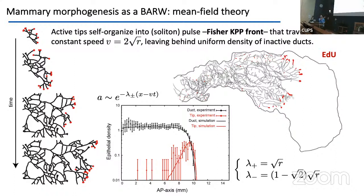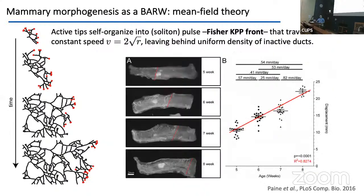The soliton has exponential tails on each side, and the exponential is broader at the back than it is at the front, and the ratio of 1 minus square root 2 works quite well. And if we actually measure the velocity of the front moving through the network, this is not our data. Actually, none of it's my data, it's all Yako's, but anyway, this isn't even Yako's data. You know, it's more or less a constant speed, right?